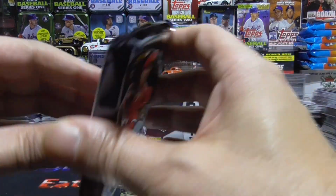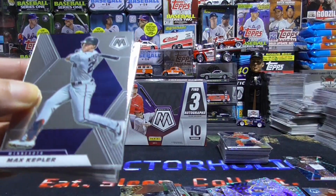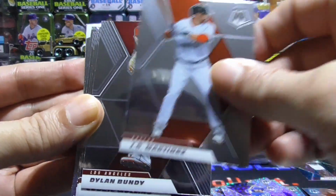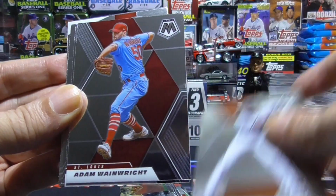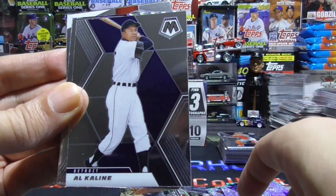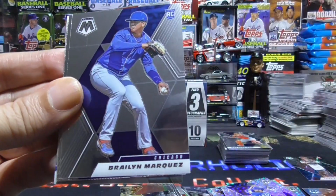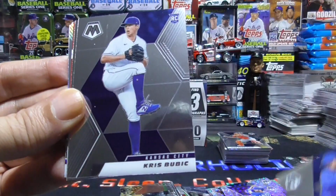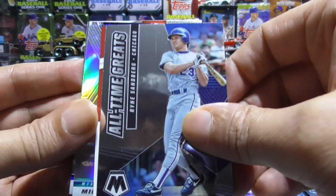Okay, last pack, last auto. Wish me luck. Max Kepler, JD Martinez, Dylan Bundy, Cedric Mullins, Adam Wainwright, Al Kaline, Adonis Medina rookie, Braylon Marquez rookie, Chris Bubic rookie, all-time greats Ryne Sandberg.